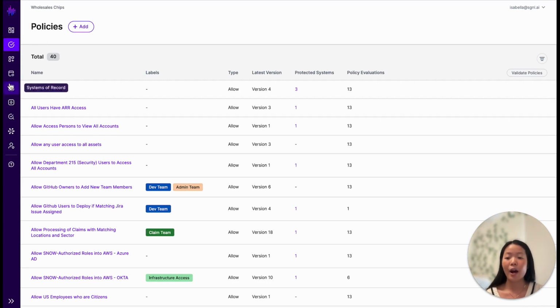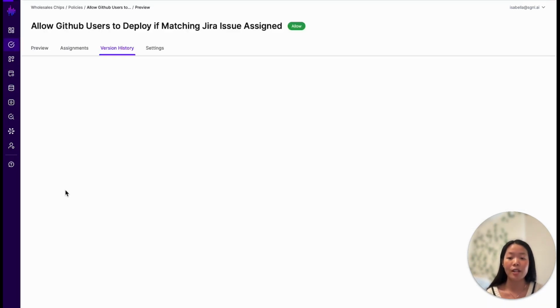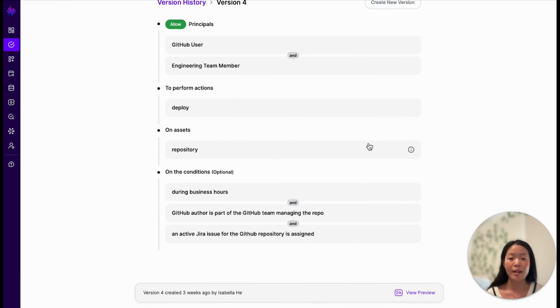Now going into our protected systems protected by Signal, looking specifically at our GitHub use case and seeing which policies are attached to GitHub, we can see that the policy here is that GitHub authors must have an active Jira issue assigned to them for the repository they're operating in. It must be during business hours, and they also must be part of the GitHub team managing the repository.